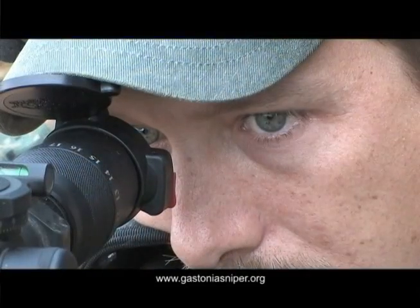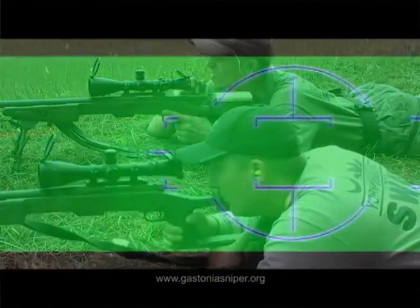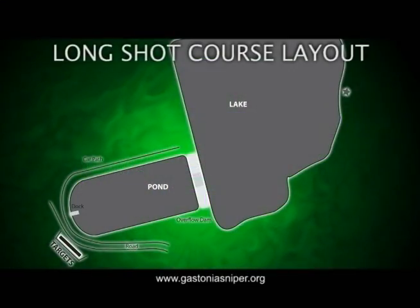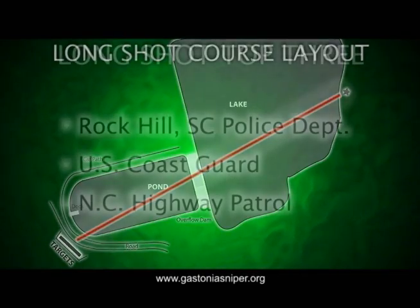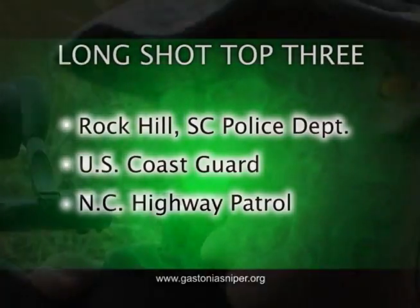It very was. That was probably one of the most difficult events of the week, and this long shot is exactly what it's called, a long shot. It's over 700 yards, over a lake, into a small target. A bullet at that distance drops about 12 feet after it comes out of the barrel. And in that event, Rock Hill PD came out first, did really good, with the U.S. Coast Guard second, and North Carolina State Highway Police third.